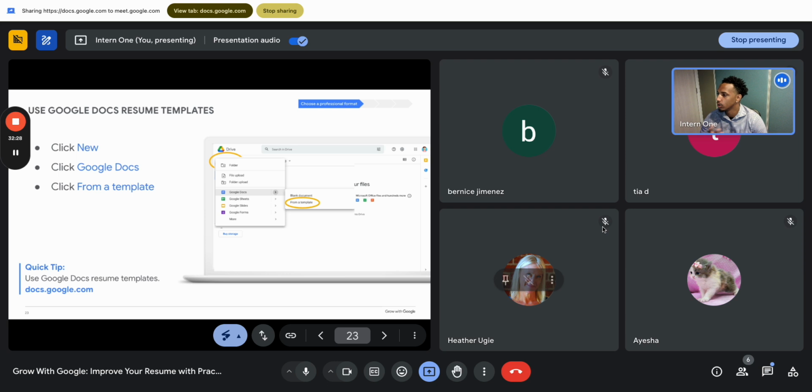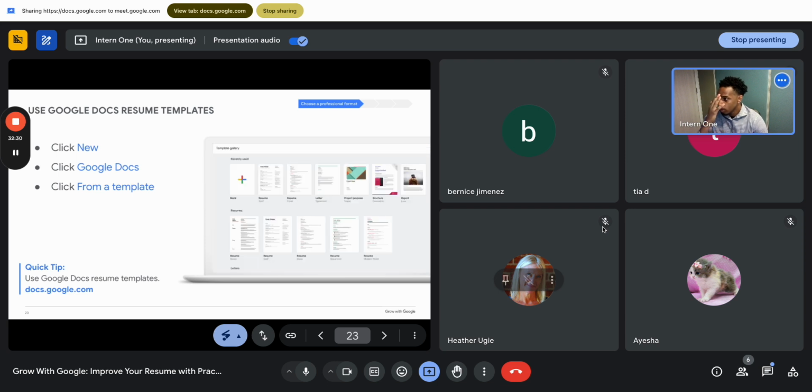I'm just going through how to utilize a template, but we all pretty much are aware of how to use a template. Just make sure that you use a legible template that has all of the things that we talked about.